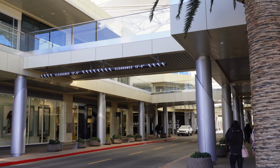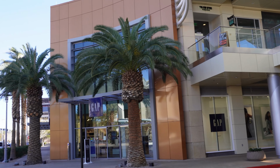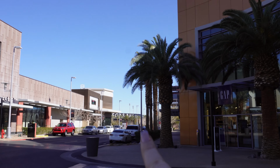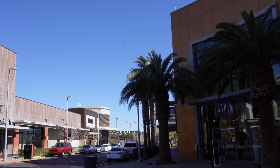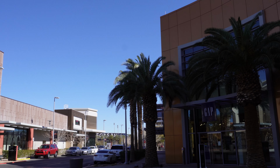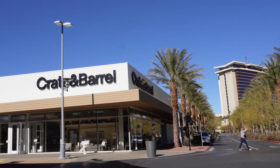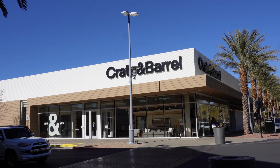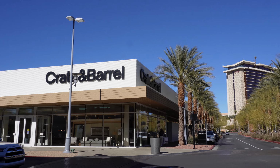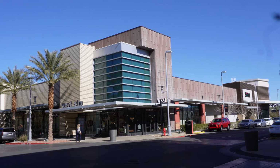But as you guys can see, we're getting started here. So we've got the Gap right here. The Las Vegas Ballpark is kind of right down this alleyway, all the way down there. And then we also have a West Elm and a few other high-end stores, i.e. Crate and Barrel. I don't buy things there because it is way too expensive, but if you're looking for some high-end stores, this is your spot.